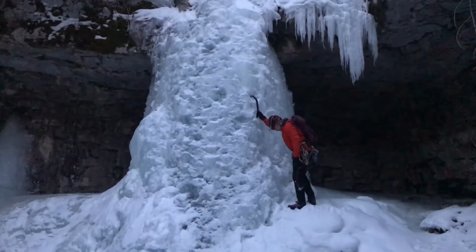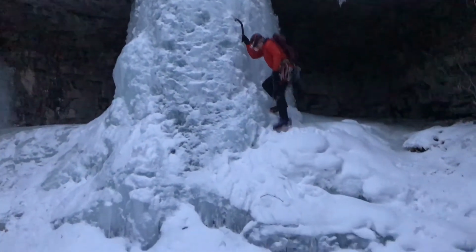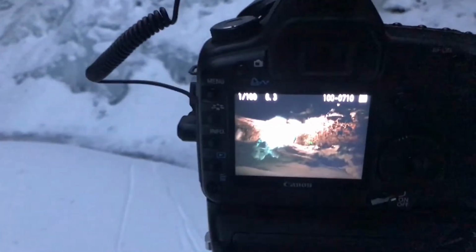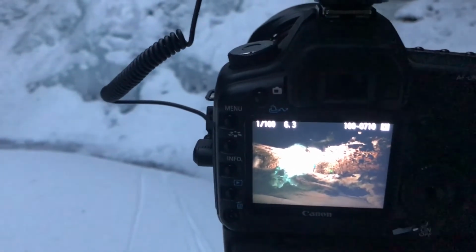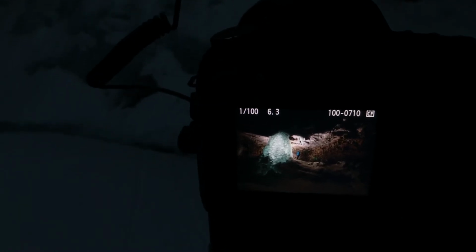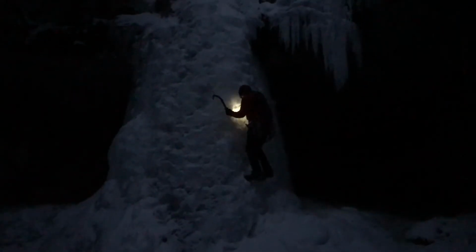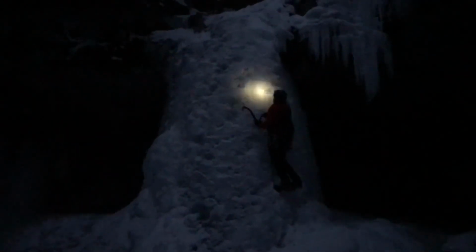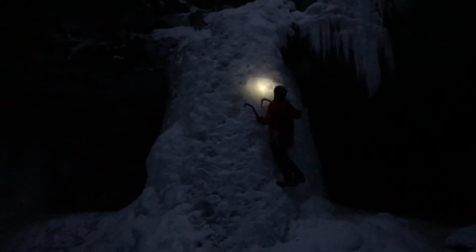Dave's getting ready to climb. He's climbing. Here is a quick look at, it's hard to see, but let's do this. There's the first test shot we did. Looks very cool. I'm pretty excited about this. This is going to be awesome. All right, so here's Dave climbing. And here's a shot. We're going to take a shot here. There we go.